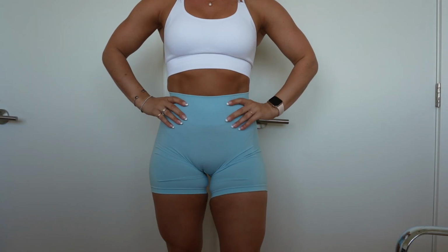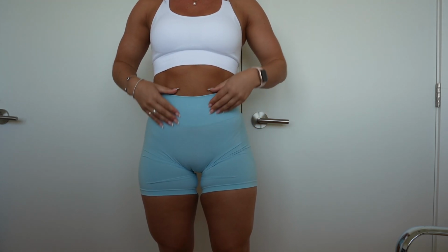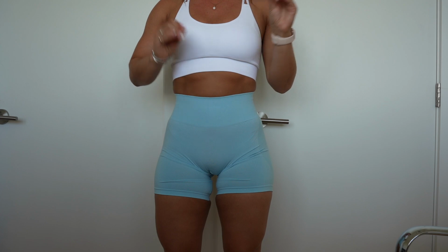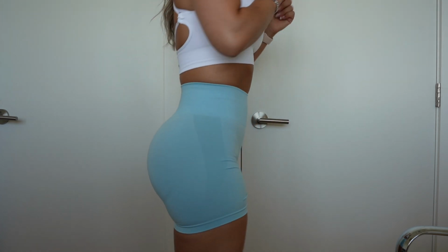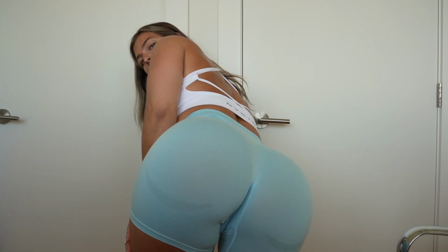All right, here is another color that's launching, that's brand new. This is the pastel blue. It's beautiful for summer. Same as the other shorts, so I'm not going to go over the details, but I'll just let you check out this color. I think they're pretty squat proof, actually. I think I was worried about nothing.